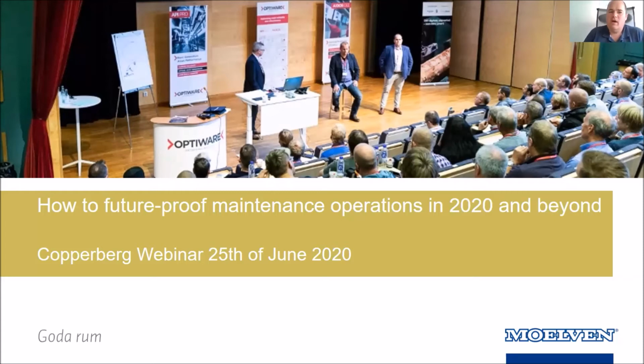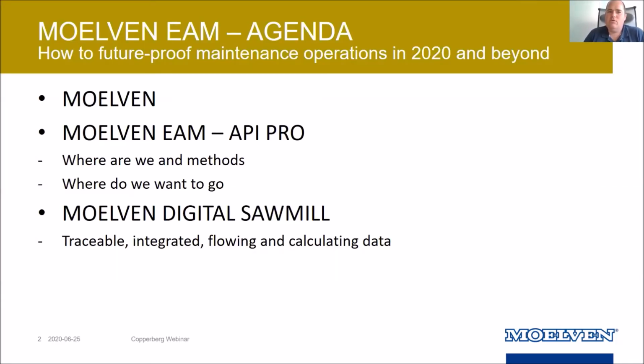So today's topic: how can we future-proof maintenance operations in 2020 and stay competitive? We'll go through Moelven, our EAM solution, API Pro, where we are, the methods we apply, and where we want to be. We'll also stumble across the digital sawmill, which was a unique Swedish government-funded project, and how we manage the data with regards to traceability and integration, analyzing and calculating in the flow of data.